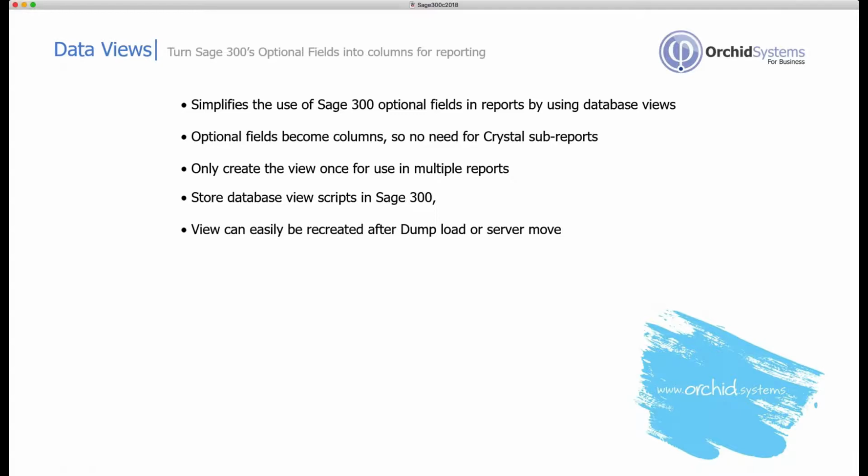So basically what data views does is help you create automatically a SQL view where your optional fields become columns. So you don't need Crystal sub-reports. You can add the field straight into the report as a group in the report. The view can be created once and can be used in multiple reports. The script for that database view is stored within Sage 300, so although the view itself will not dump and load, if you have dumped and loaded or moved to another server, the script is saved within Sage 300 and you can quickly recreate that view within the database.